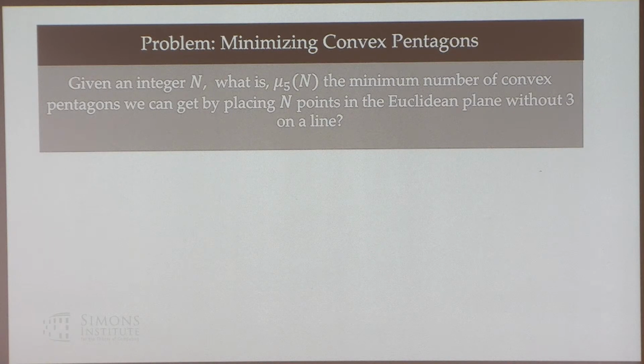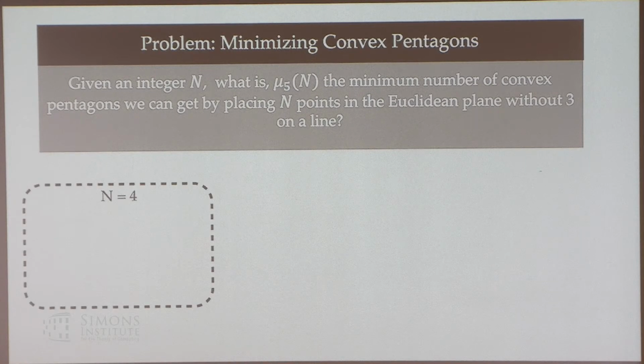Now here's an interesting application from a paper we published a couple of years ago. It's a question that Erdős posed in the 1970s. Given an integer n, what is the minimum number of convex pentagons we can get by placing n points in the Euclidean plane without 3 of them on a common line? So if we have 4 points on the plane, what's the minimum number of convex pentagons we can get?